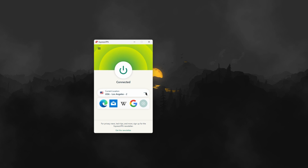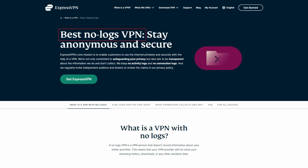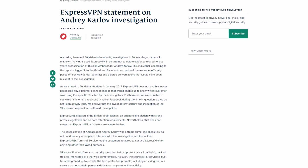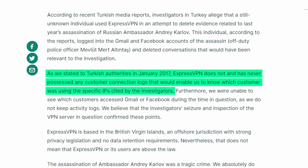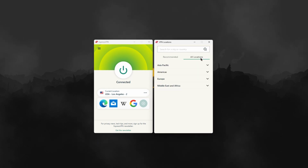Okay, so my first recommendation would be ExpressVPN, and this is going to be the best performing, easiest to use, and most secure VPN on this list. It has the most verified no-logs policy due to an incident back in 2017 where the Turkish government seized one of their servers as part of an investigation, only to find nothing on that server. Aside from that, Express is also the fastest when it comes to connecting and disconnecting from servers, and while other VPNs take several seconds, Express does it in less than a second. Personally speaking, the snappiness and responsiveness is why I consider Express to be my go-to VPN.